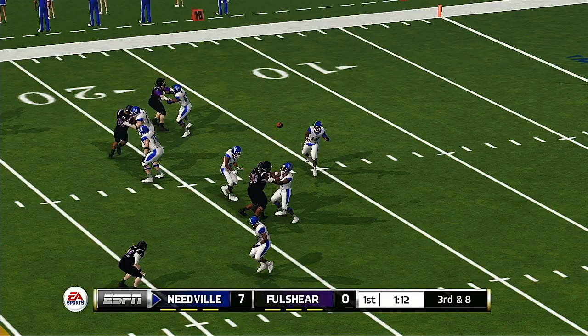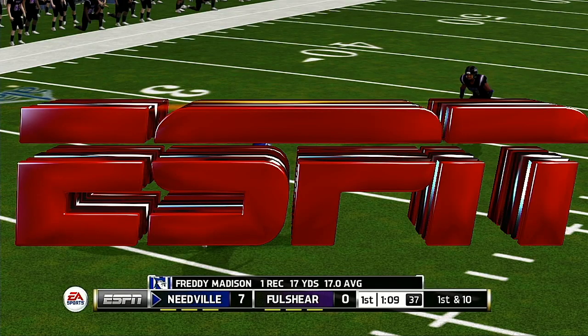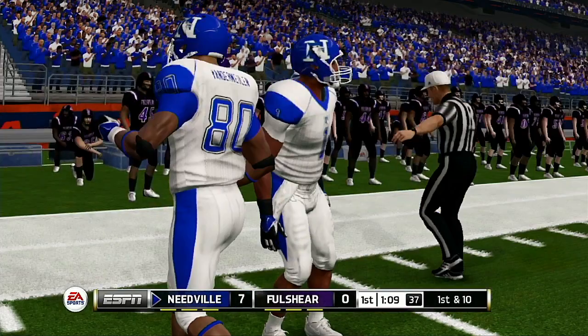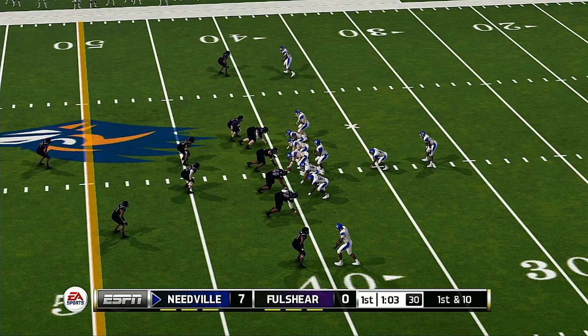And a quick throw. He's pushed out of bounds, the 39-yard line. A quarterback's best friend is a receiver he can count on to catch the ball every time he drops back to pass. From their own 39-yard line, first down.